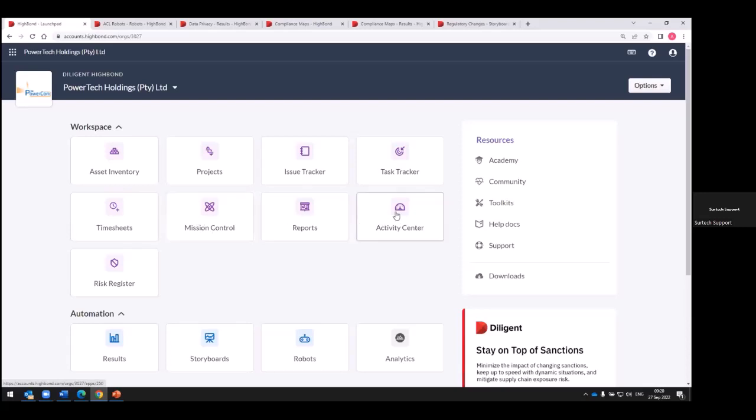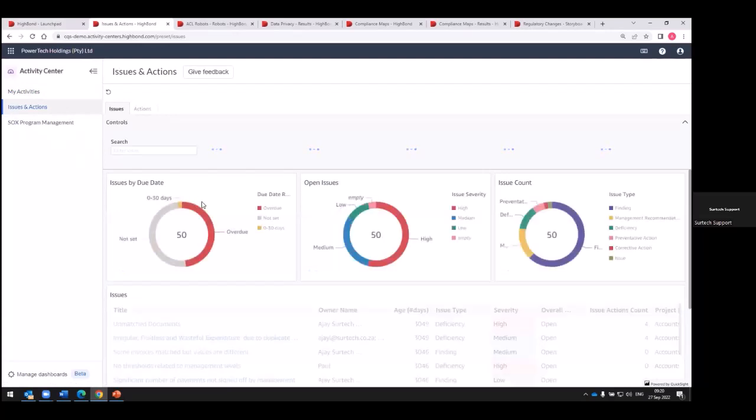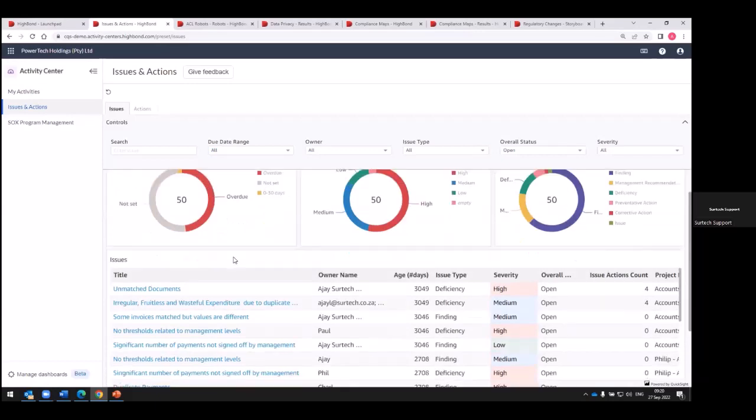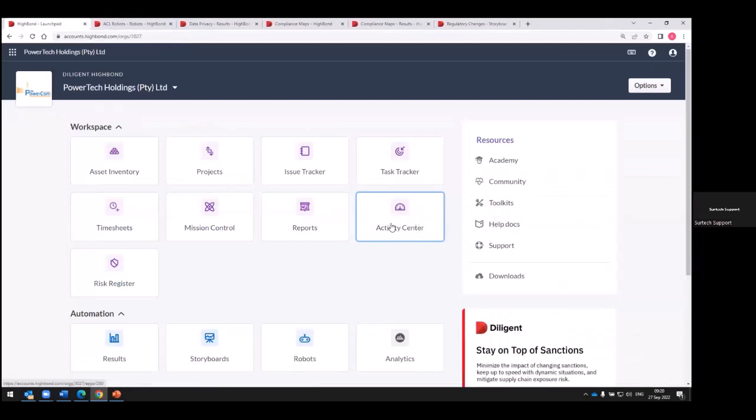There's also things like Activity Center. What this does is it's a high-level view, basically showcasing all those issues or findings that you've actually raised in a single central dashboard. Again, the power of this is that within a single click, you're getting an automatic view of exactly what's going on in your organization. From all the findings that you've raised, the details of all the findings are listed out there. And then you've also got your agings, which start tracking the days outstanding and so forth. So that becomes quite useful.